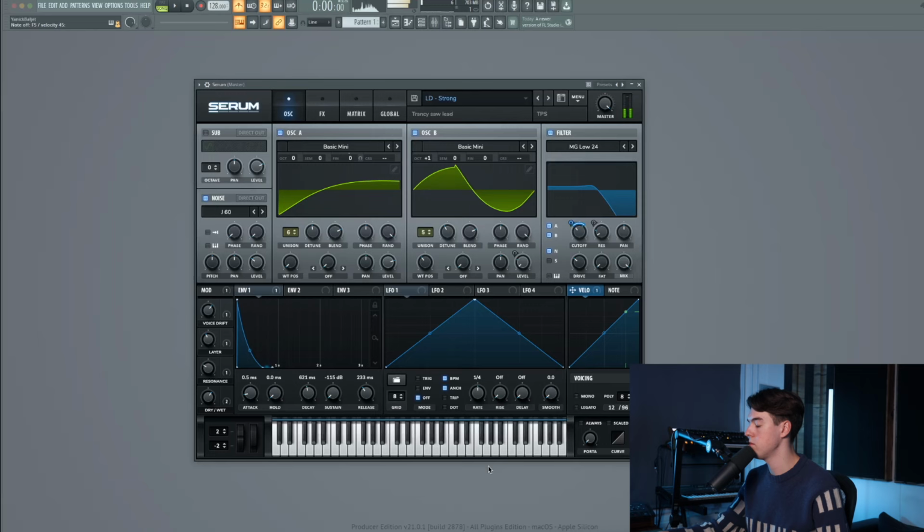Lead Strong is a trancy lead that was inspired by the track Strong from Romy and Fred Again and goes like this. Here are some plugs. This one is called Cosmic and it's this really dreamy and atmospheric plug.